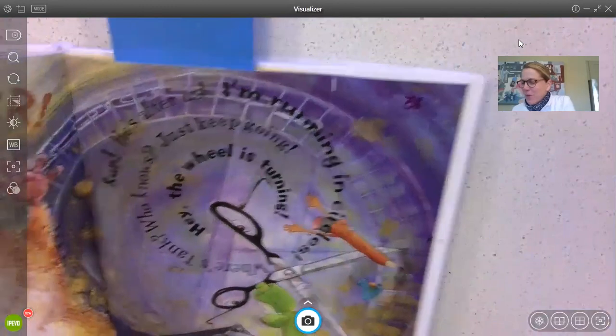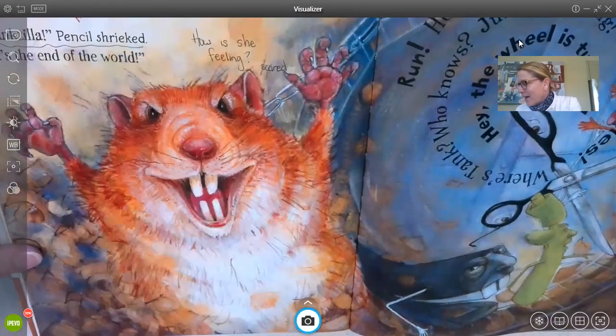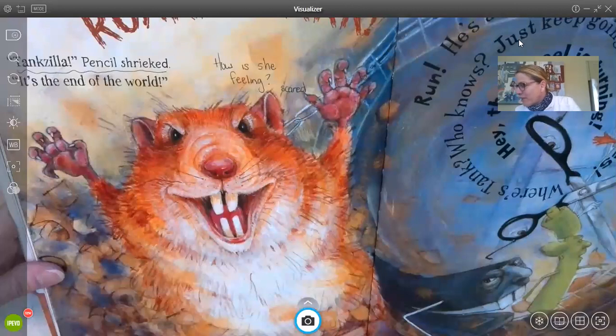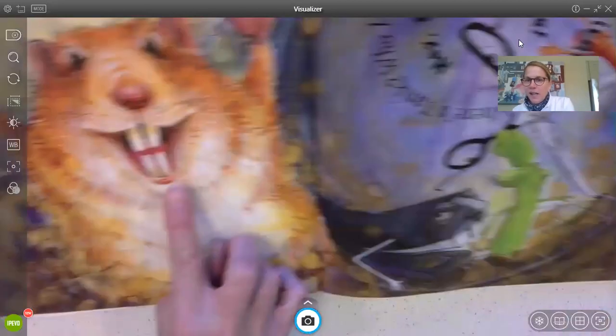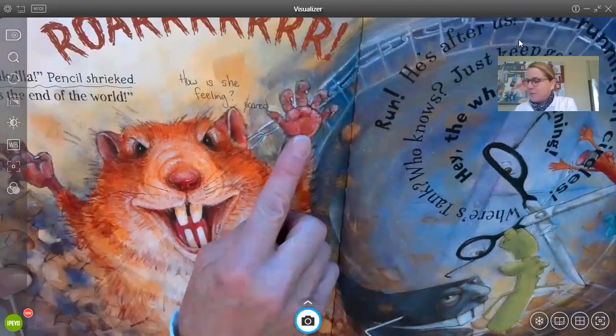So right here, Tankzilla, Pencil shrieked. How do you think Pencil's feeling if he shrieked? If he shrieked, it means he's scared. He's scared of Tankzilla. Look at those big teeth, those claws. Arr.